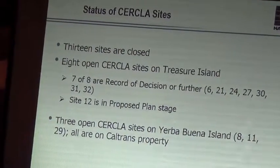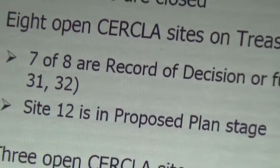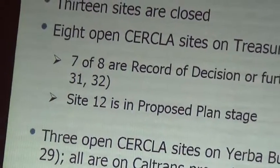Site 12 is where the residences are, right? The 594 residences. That's also a CERCLA site. And it is in the proposed plan stage. It's in the proposed plan stage because we're preparing for it. You haven't seen that yet, but in 2016 we're going to have a big community meeting for the proposed plan that has to deal with Site 12.